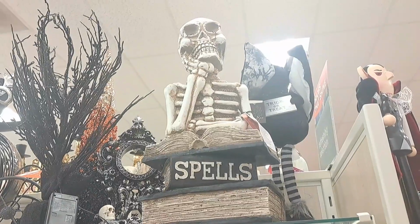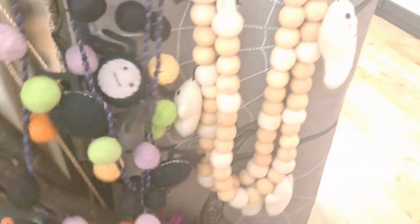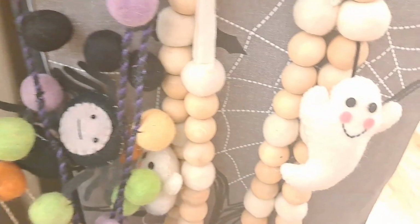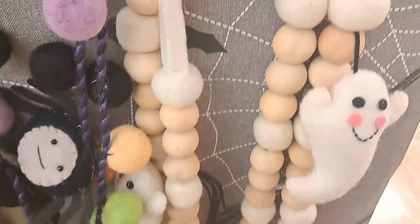Like this one was $20, a bit steep, but it is very hefty. It's very, not hefty. What am I trying to say? Sturdy. Oh my goodness, yes, sturdy is what I meant. Look at these cute little garlands. They're felt garlands, and these look like wooden pieces. How cool are these?